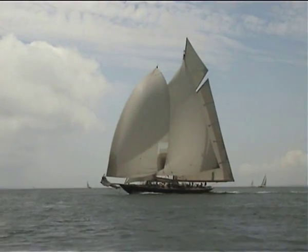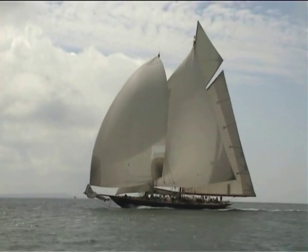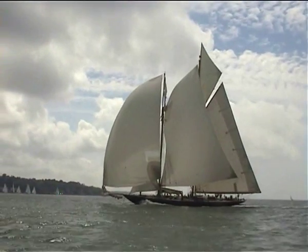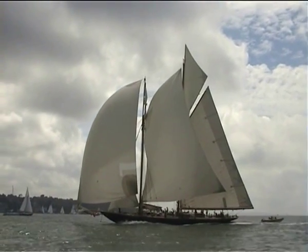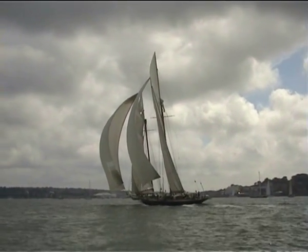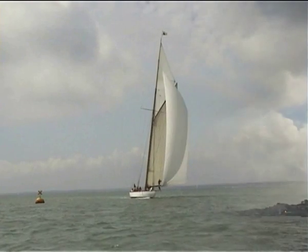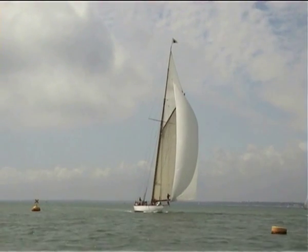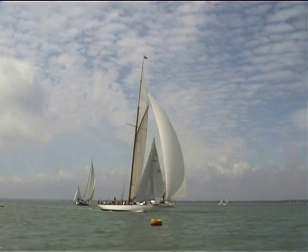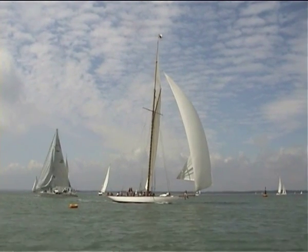And the beautiful Herreshoff schooner, Mariette, is third on the water. In fourth place, it's the 15-metre the Lady Anne, who's having to combat that adverse tidal stream that we spoke about earlier.